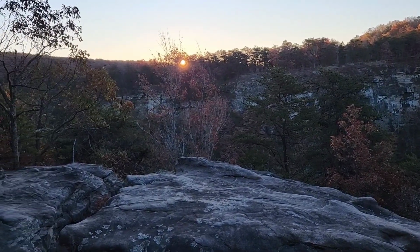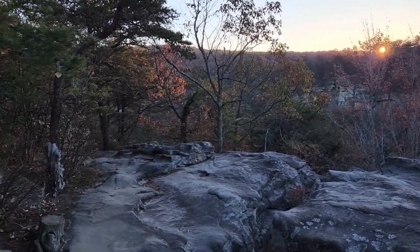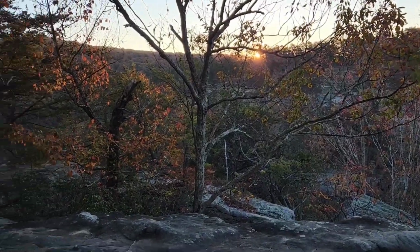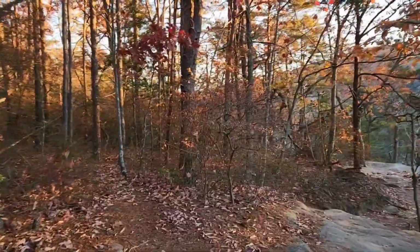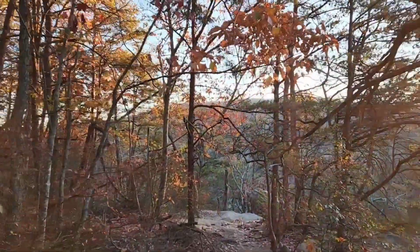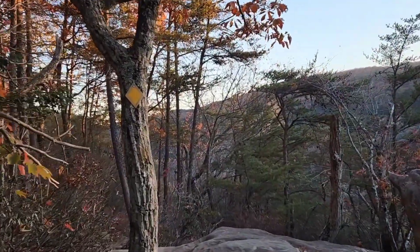Here comes the sun, doo-doo-doo-doo. Okay, so far this is the coolest trail. I can see why it's one of the number 1 rated hikes. And look at these colors in the golden hour. Ugh. I will say it's very well blazed, thankfully.